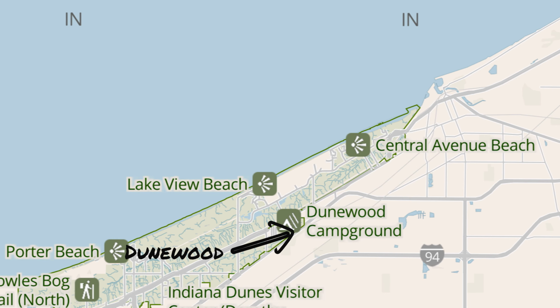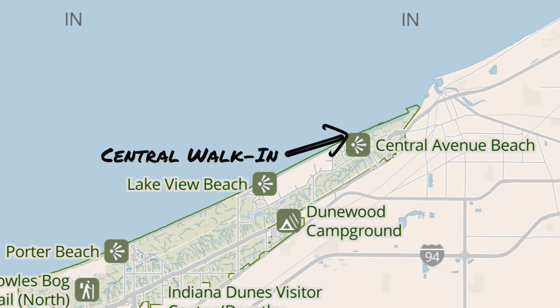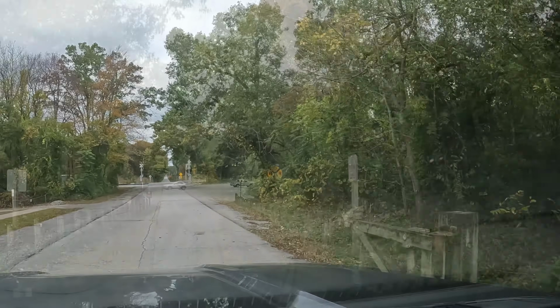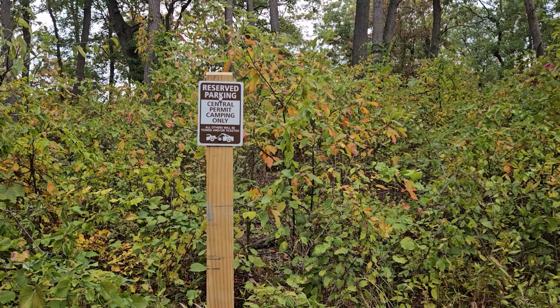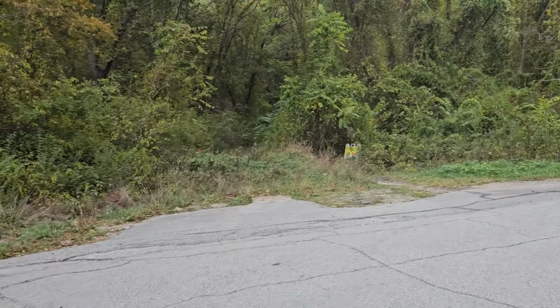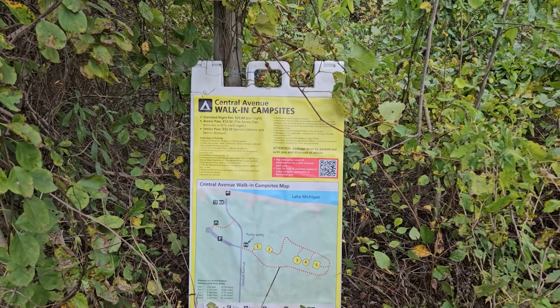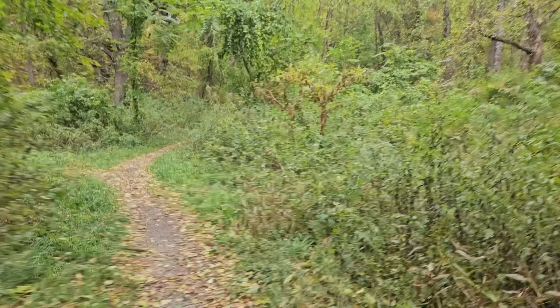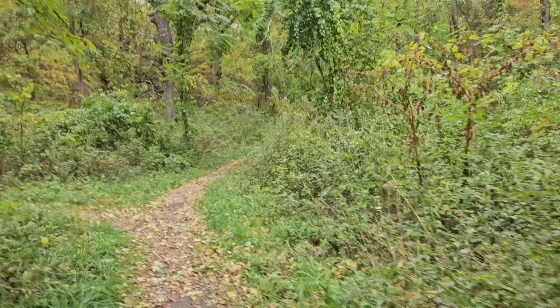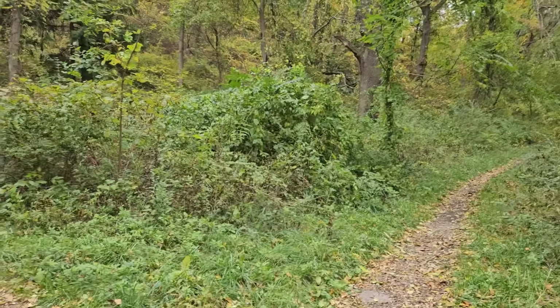There is a third camping option available in the national park. This last option is the Central Avenue Beach walk-in campsites. There are only 5 sites here, and they are tent sites. There is designated parking in the Central Avenue Beach parking lot for campers. And then you cross the road and head down the trail to get to the campsites. The first one is a relatively short walk, although there is quite a climb up this hill to get to the campsite.